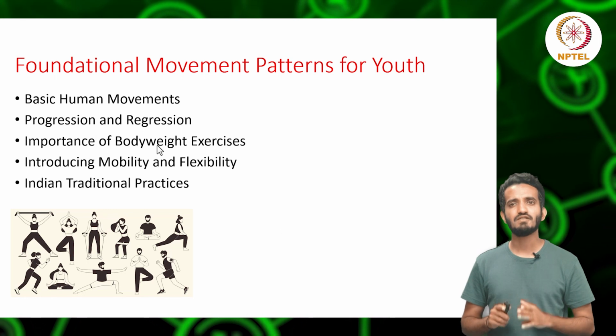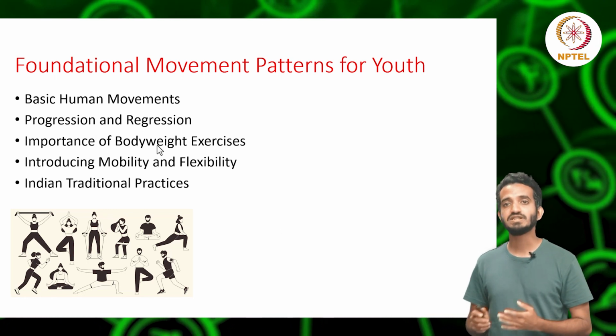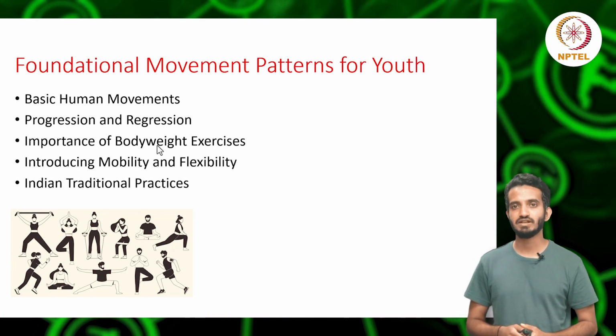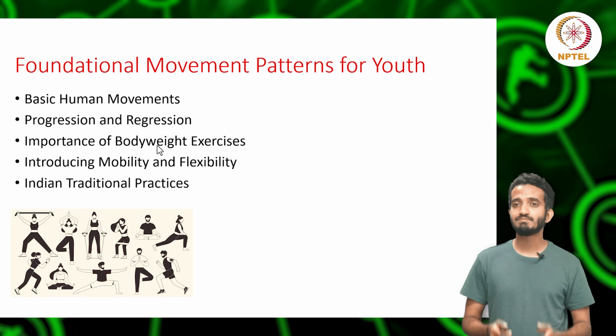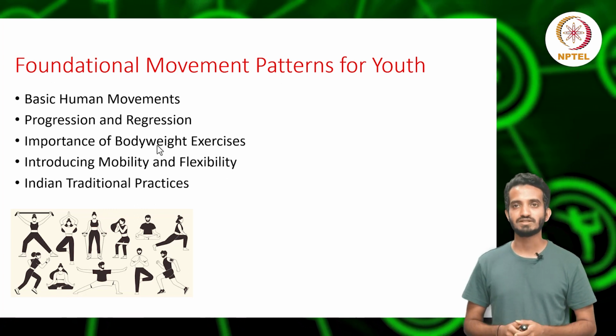Bodyweight exercises are foundational in the athlete's journey of youth, serving as the initial stepping stone towards harnessing an individual's innate strength and flexibility. Before youth athletes delve into specialized training regimes or complex equipment, it's paramount that they familiarize themselves with the power and potential of their own bodies.